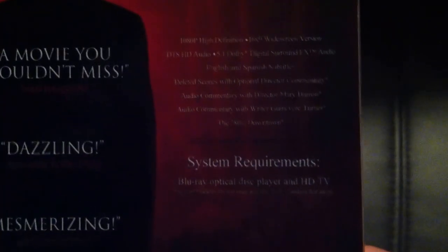Also, it has the exact same information on the back, talking about the features, talking about the movie. It even has the old system requirements because this is an older release that had that information. Let's see.